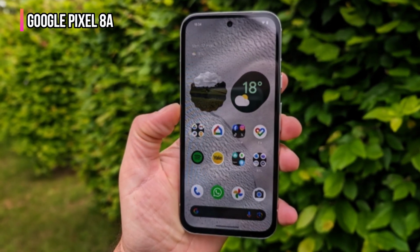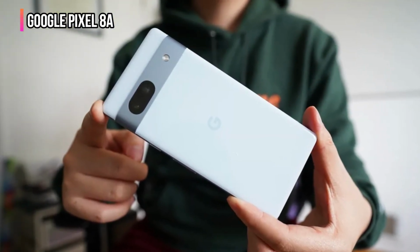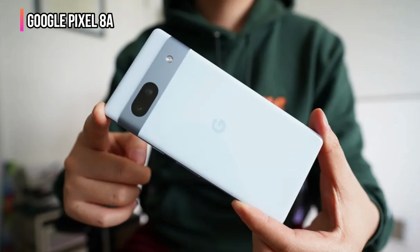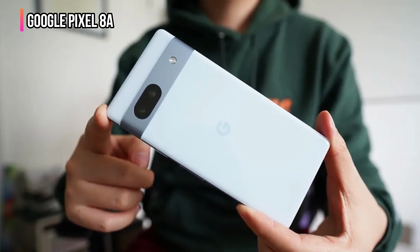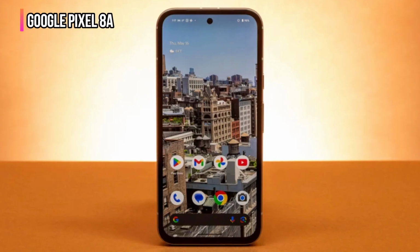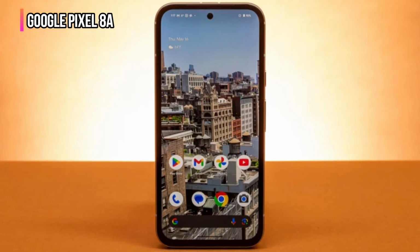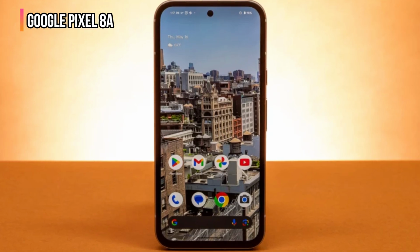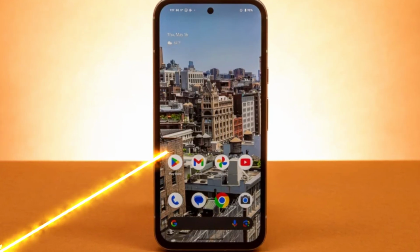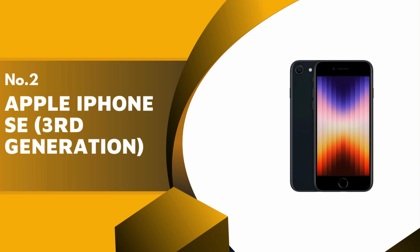If you need help choosing between the Google Pixel 8a and the more advanced Google Pixel 8 Pro, we've got you covered with our in-depth comparison, which explains what sets these two popular phones apart. The Google Pixel phones also have accessibility features that can be personalized to help users with vision, hearing, or physical disabilities. The second product on our list is the Apple iPhone SE 3rd generation.